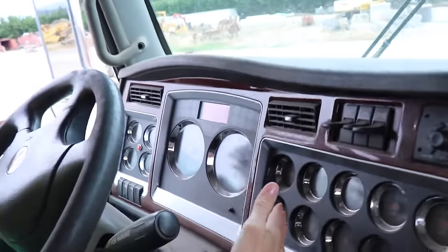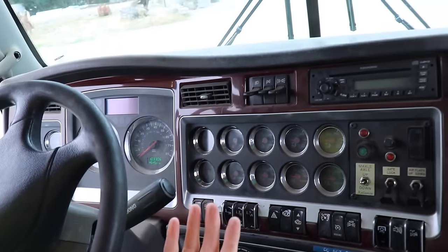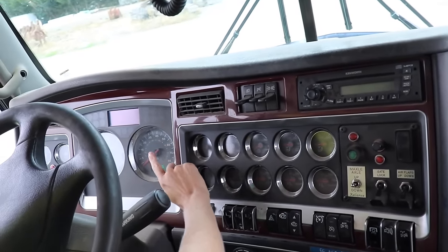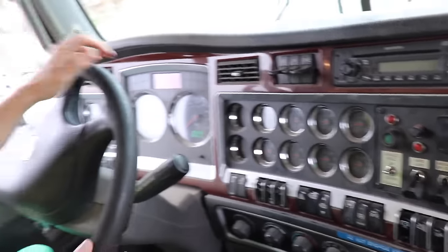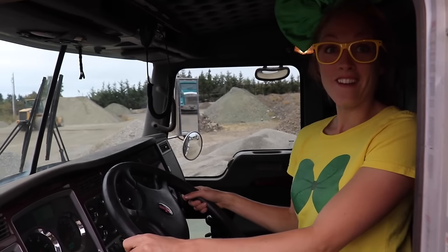Well, look at this dashboard. We have all these different gauges to figure out how fast we're going, which is the speedometer. We've got the fuel levels, oils, brake compression. Wow, that's a lot of cool gadgets in this dump truck. Check it up here. It's super cushy.